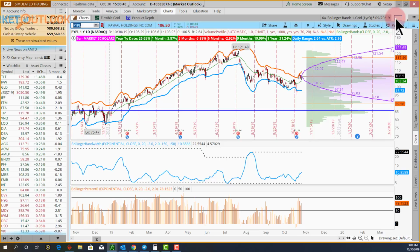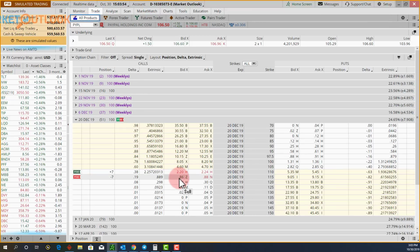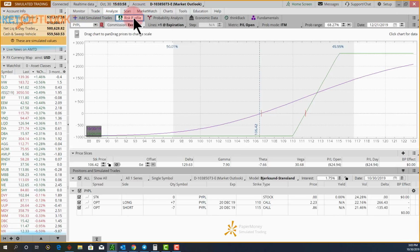So we've got a good bullish trade, a good bullish pattern already, and then the potential for a breakout as we approach some key levels and all these other indicators. So what I did on the trade then is I set up a long call vertical spread where I sold the 115, bought the 120. This is what the risk profile looks like.